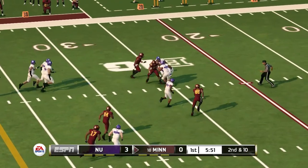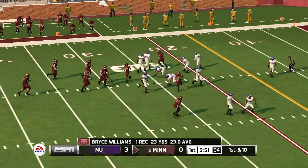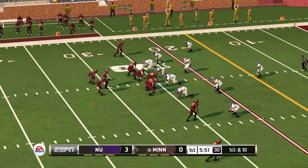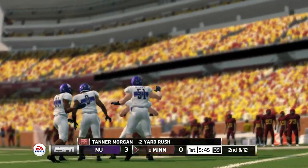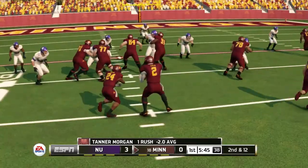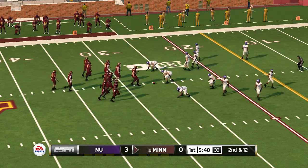Fires that quickly to the tailback. Tackle at the 25. Number 2, the tackle at the 25-yard line. And down he goes at the 27-yard line. Called a loss of 2 yards on the play. That'll bring up second and 12. So it's second and 12. Ball on the 27.